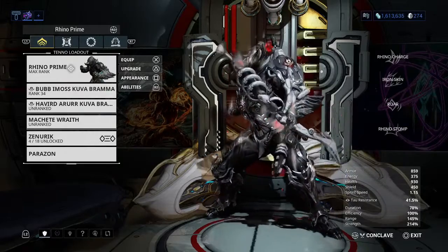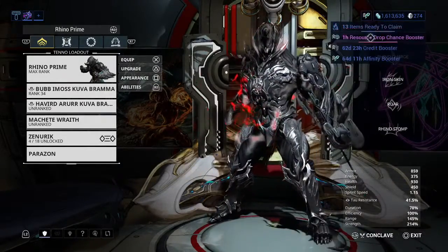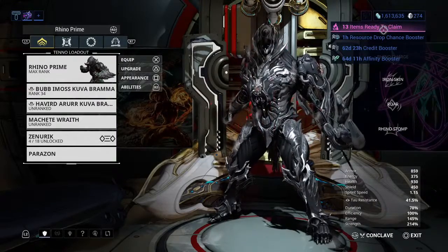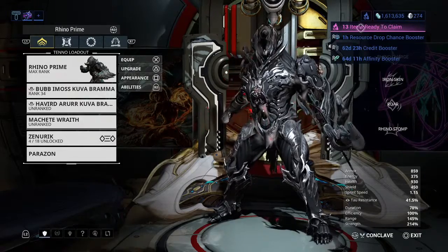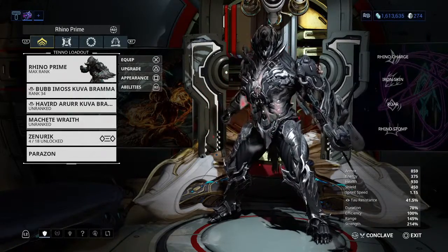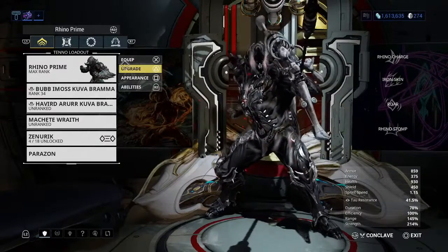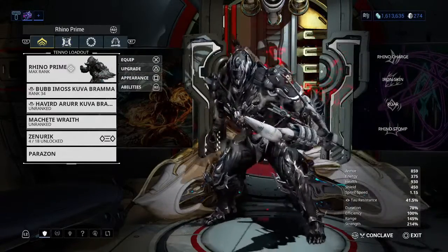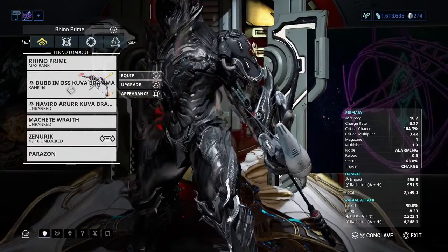And today I figured I'd do a bit of credit farming, seeing as I'm down to 1.6 mil credits, and definitely gotta have more than that in Warframe once you get towards the end game era. But I figured today I'd also show off my go-to build for whenever I do credit farming on the Index on Neptune.